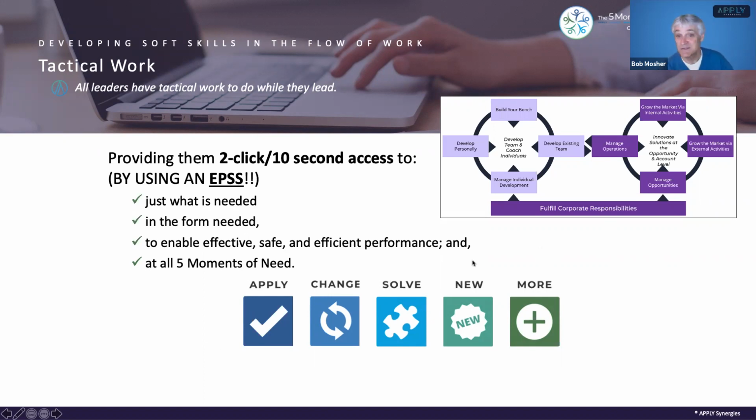Great question. Here's the best part, friends. I get this asked all the time. How do you know if your performance support is working? Well, guess what? People don't use things that stink. People don't use things that aren't helpful. All these tools have analytics on the back end, so I can see who clicked on what, how often, where, when, and how long.